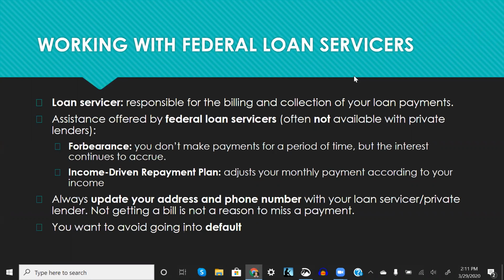Okay. And so what's the difference between a state-backed private loan and commercially backed private loan? It's just the holder of the loan. It's still a private loan, but it's being held by the state and not by a commercial company.